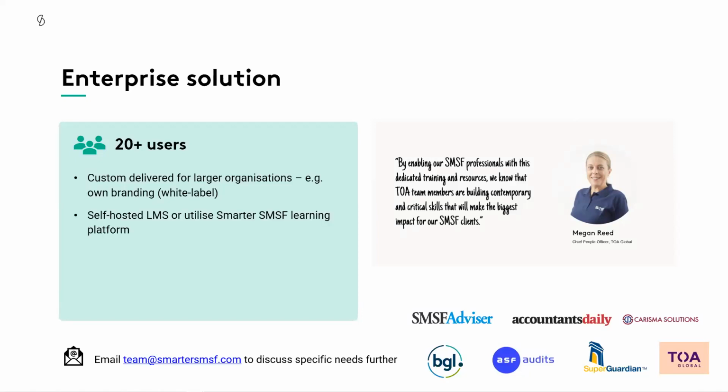It can be self-hosted via your learning management system, or you can utilize the learning platform that we have available, and then we would send that reporting to you on a monthly basis around the progress of the relevant team members. But we have a number of firms that we are working with already that we give them those files and we maintain and manage those files. They get uploaded into the internal learning management system, and then that is tracked internally as well.